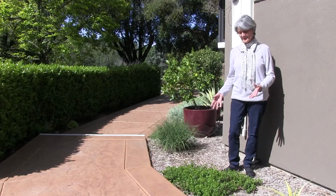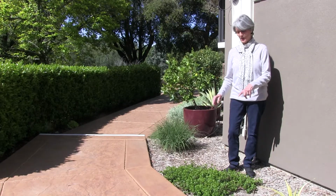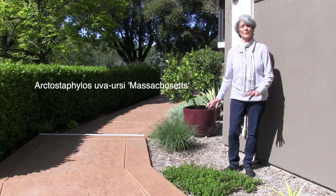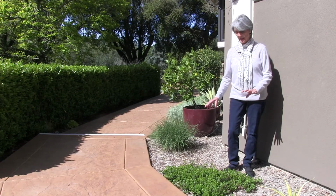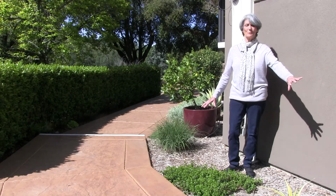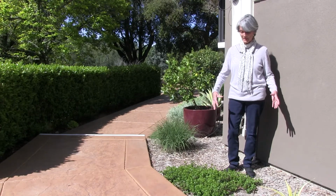Of all the manzanita ground covers, this particular cultivar, it's Arctostaphylos uva-ursi, Massachusetts. This is probably the very lowest growing that's suited to our Sonoma County gardens. It only gets about 2 inches high and it will spread quite wide. I expect this to cover this entire mulched area here between the sidewalk and the foundation.